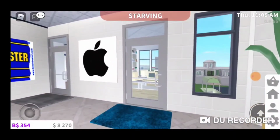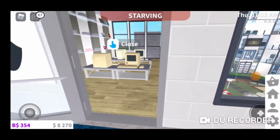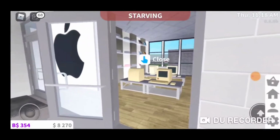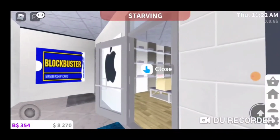Next is this store. Next is the Apple store. Thing is, I wouldn't bother going in here because in this small area, there is four computers. These four computers will lag my phone till it's dead. So when we have perfect frame rate, let's look over here.